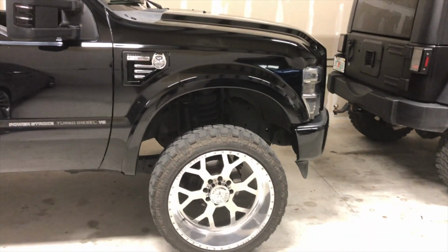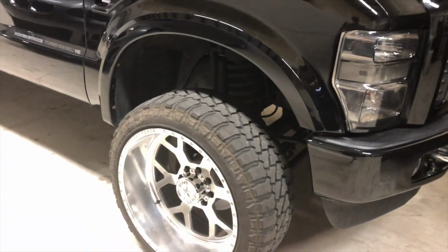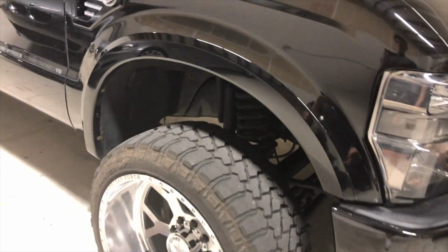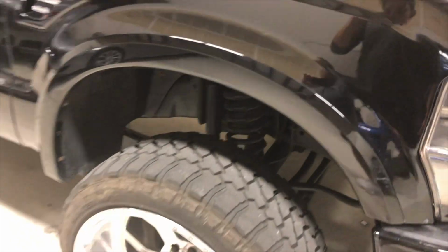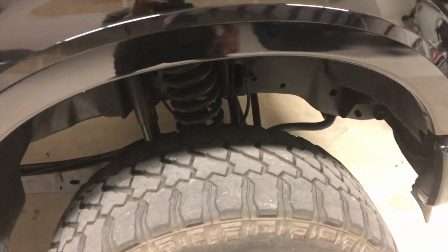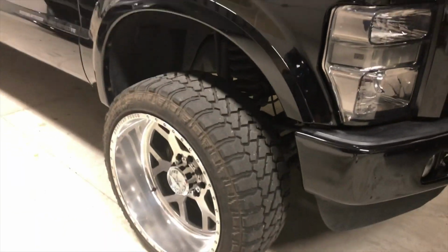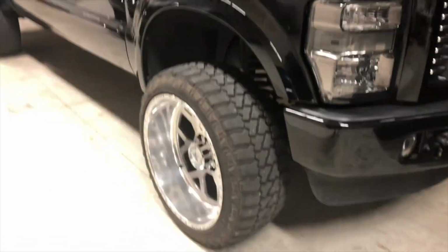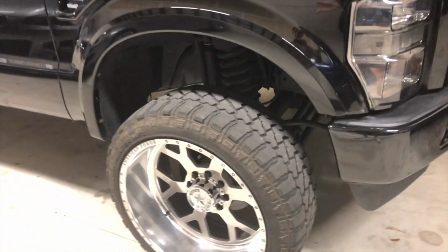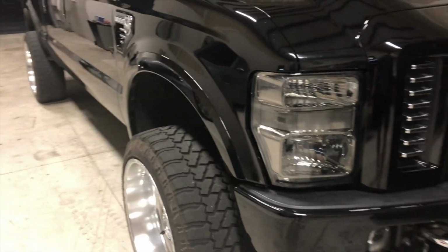I saw on OfferUp a couple days ago these 24 by 12 American Force wheels with no curb rash on them, and they're on 35 by 12.50 Furies, which are like the best tires that everybody's putting on their trucks right now, and I think they're a pretty good looking tire. They're a little loud, not really what I like to be daily driving with, but it's worth it because they look cool. So I went to go pick these up, and I got a really good deal on them.